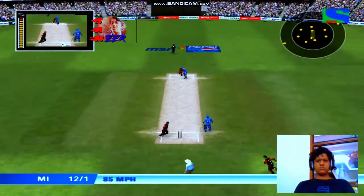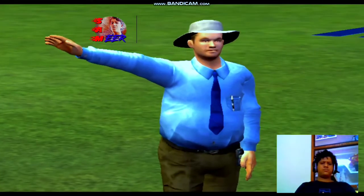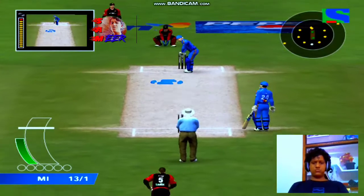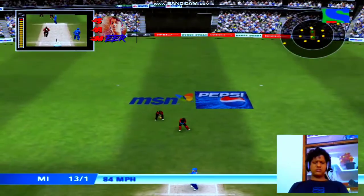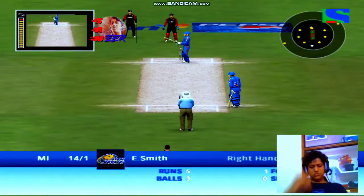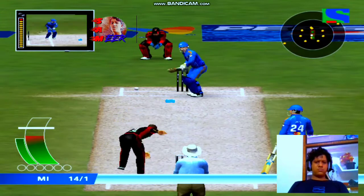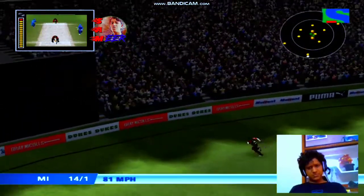That was a no ball by Lurie. There's the umpire signal, no ball. That was a no ball by Lurie. There's the umpire signal, no ball. That's a good shot.